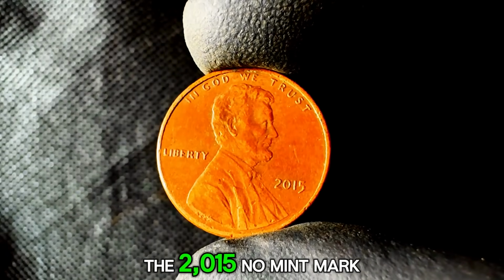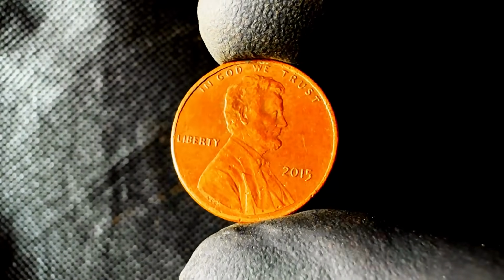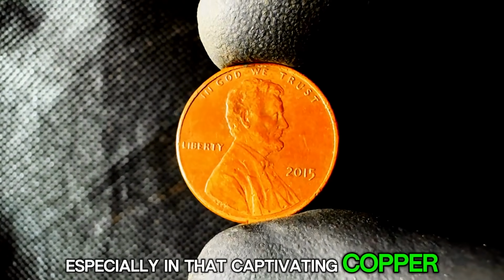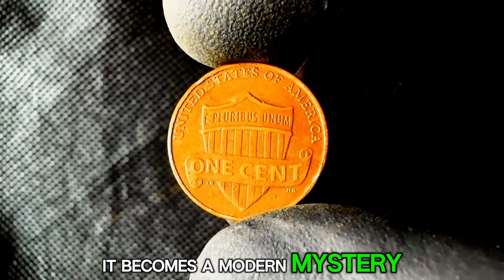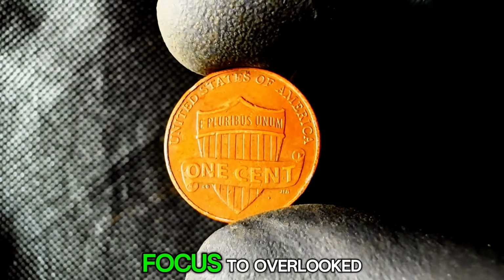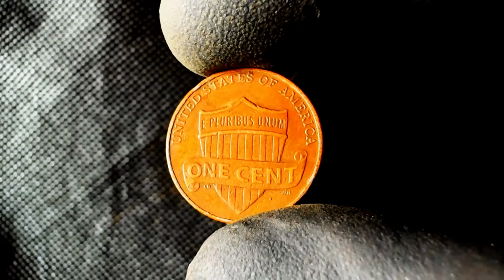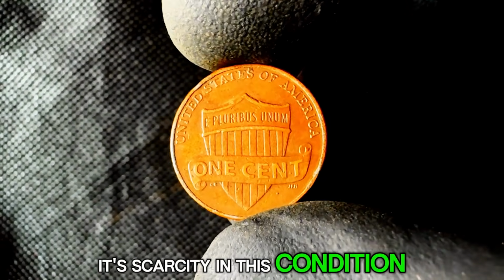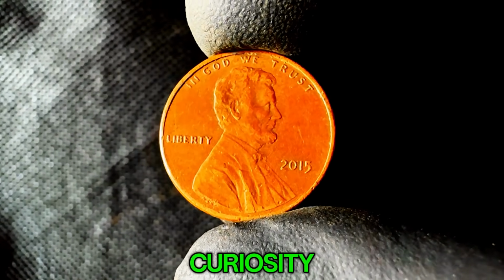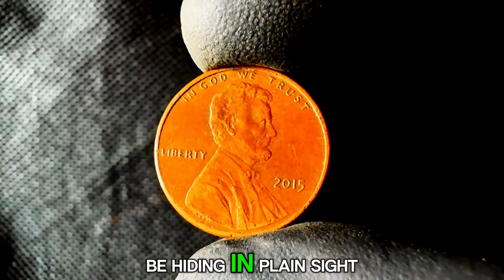The 2015 no-mint mark Lincoln penny might not seem like a hidden gem at first glance. But under the right conditions, especially in that captivating copper shade, it becomes a modern mystery with real value. In a time when collectors are turning their focus to overlooked modern coins, this penny is stepping into the spotlight. Its scarcity in this condition, visual uniqueness, and rising market interest make it more than a curiosity. It's an investment, and one that could still be hiding in plain sight.